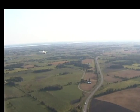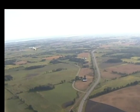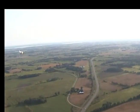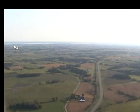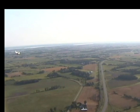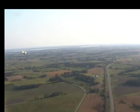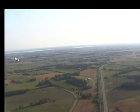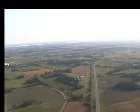Roger, that is a flight of eight. Okay, you guys are a flight of eight? Affirmative. Okay, that works out even better, and you will be landing as a flight? Affirmative, we'd like to land as a flight and go to General Aviation Camping. Okay, and just stay right along the tracks, and we'll set you up for runway 27.